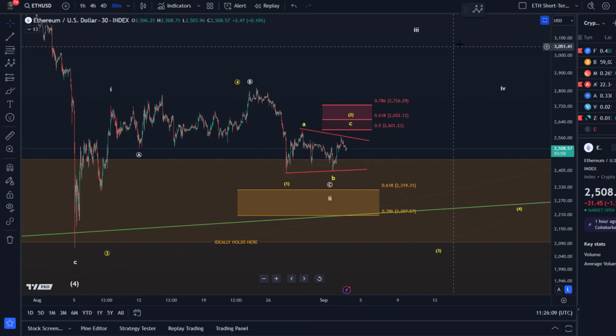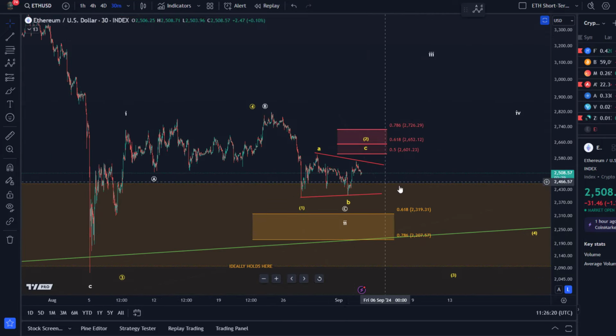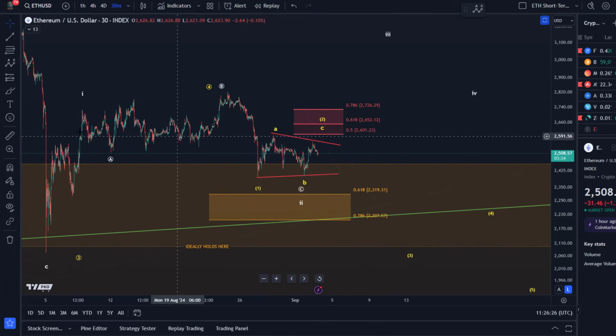So the white scenario is bullish, the yellow one is short-term bearish, and the yellow one is the roadmap that takes us down into that $1,800 region. The yellow one seems to be in control at the moment. Not necessarily, it's fairly balanced, but also because of what Bitcoin is doing, I slightly prefer the yellow scenario. It can easily be invalidated, and it will be invalidated with a break above the 24th of August high at 2,820, but already a break above 2,726 would reduce the likelihood for the yellow scenario. So that's what I'm watching today.